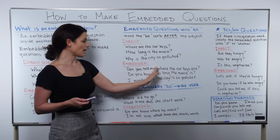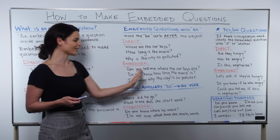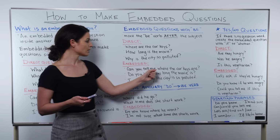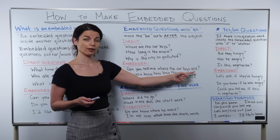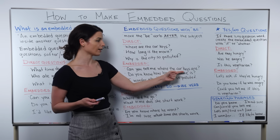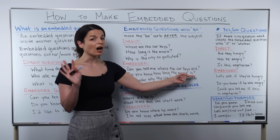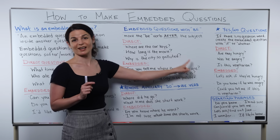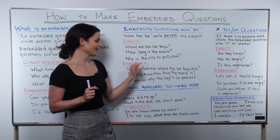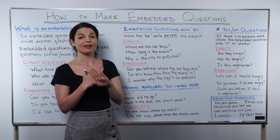So here is my embedded question. I'm starting the question, can you tell me? And the basic question is here. The direct question is here with the new grammar. Can you tell me where the car keys are? So a very common mistake is learners don't move the be verb to the end or to after the subject. Can you tell me where are the car keys is incorrect.